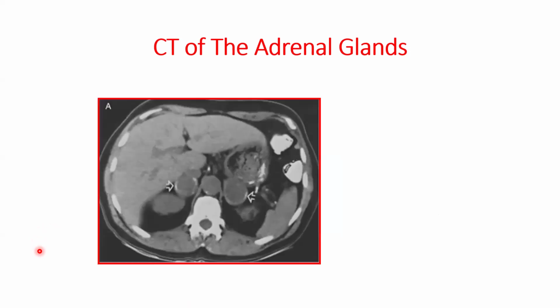Okay. This is another CT abdomen, axial cut at the level of the adrenal glands. Is there IV contrast? No. Is there oral contrast? No. Yes. This is the intestine filled with dye. Okay. Dye. This is the vertebra, the ribs on the right side, the ribs on the left side.